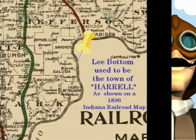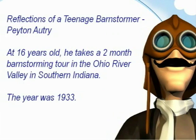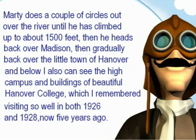Peyton Autry was only 16 years old when he took 2 months to barnstorm the Ohio River Valley in southern Indiana in 1933. Marty does a couple of circles out over the river until he has climbed up to about 1,500 feet. Then he heads back over Madison, then gradually back over the little town of Hanover, and below I can see the high campus and buildings of beautiful Hanover College, which I remember visiting so well in both 1926 and 1928, now 5 years ago.